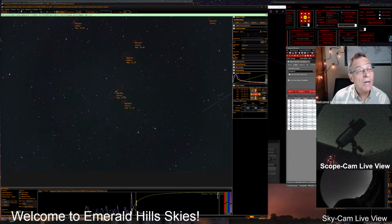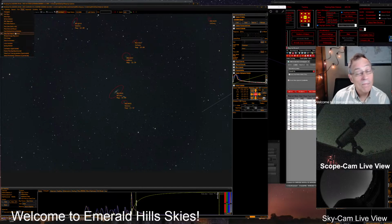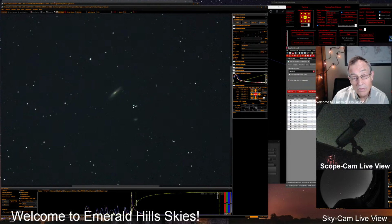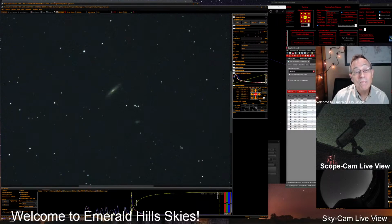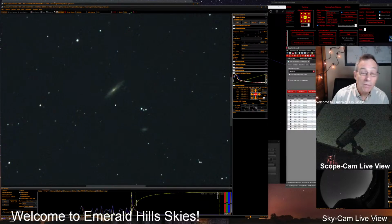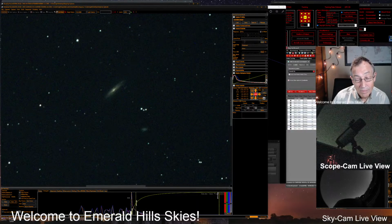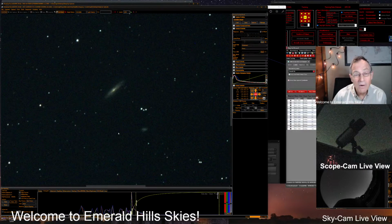Several galaxies and a satellite here. This is cool, these three stars close together here. Wow, that's beautiful. Look at that. Wow, 120 seconds.